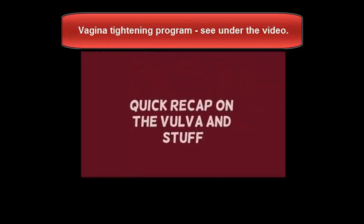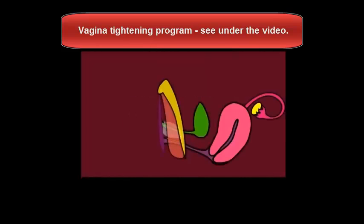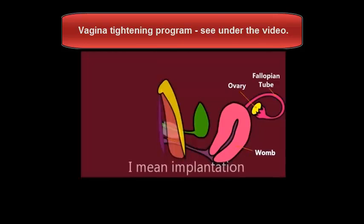So this is a side-on picture of the vulva and female reproductive organs, I guess. On the right there you can see there's the ovary, that's where eggs are released, the fallopian tube, the eggs go down, and there's the womb or the uterus where fertilization and babies happen.